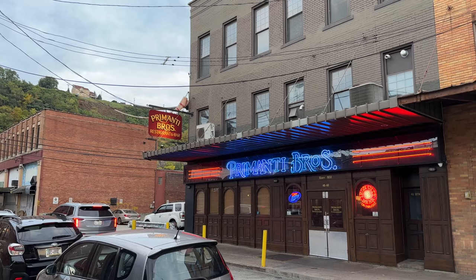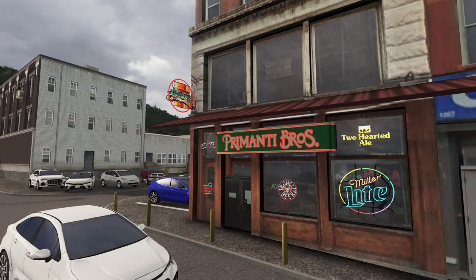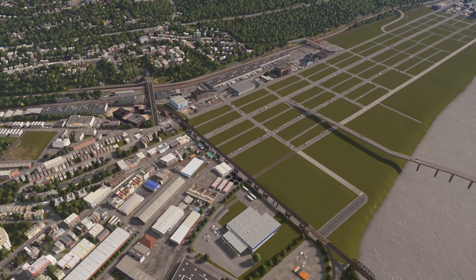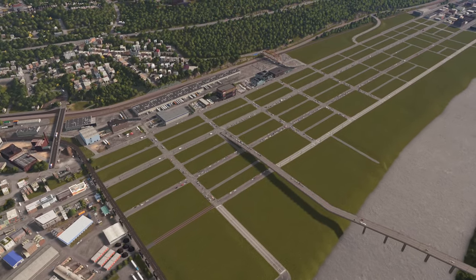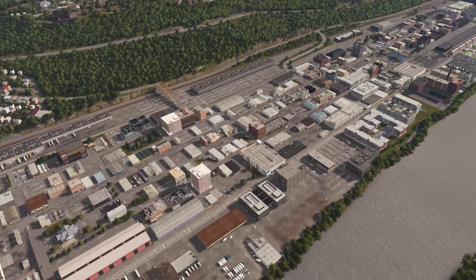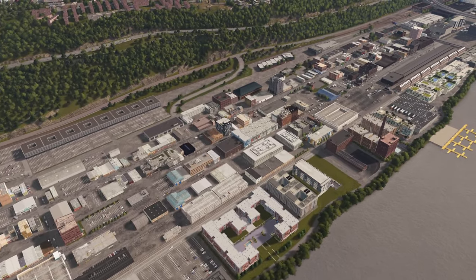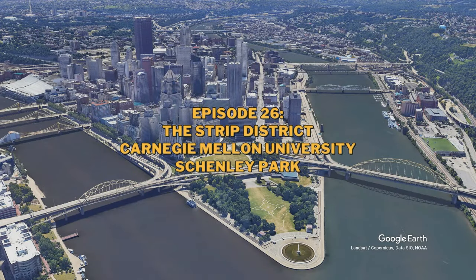Before we do all of that, I'm actually going to be heading back to the Strip District, to this really dense and walkable neighborhood close to downtown. And for the first half of the episode, we're just going to be filling out this massive hole that's been left to finish near the city. So I really hope you enjoy this special double feature episode that we have today.